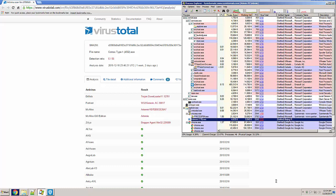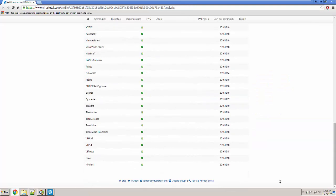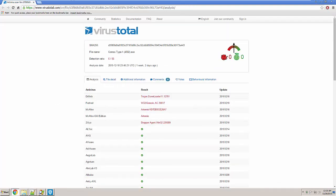Comms type 1 4502.exe. That sounds not legit at all. Win32 generic. Who is actually detecting this? McAfee, Fortinet, Dr. Web is. Okay. And Zillya. I've never heard of Zillya. Interesting. I don't think anyone else detects it either. No, I don't see any other detections in this. Yeah. No.